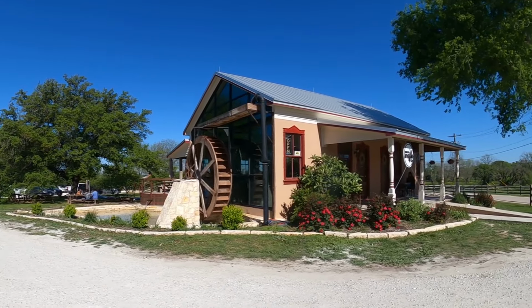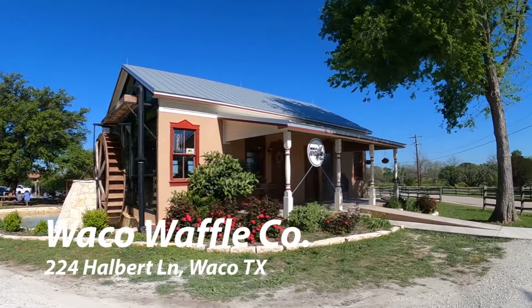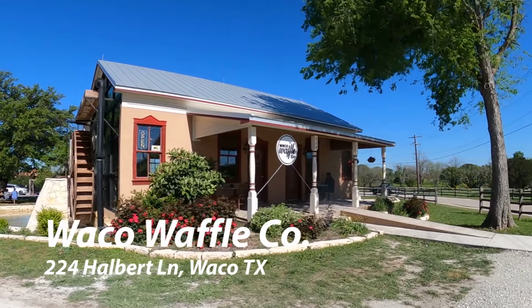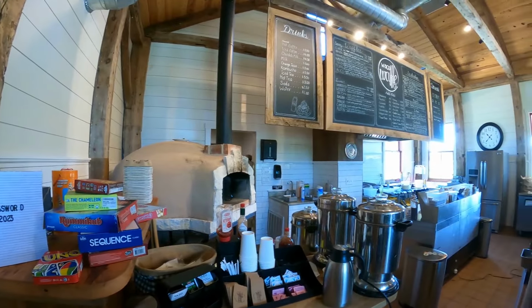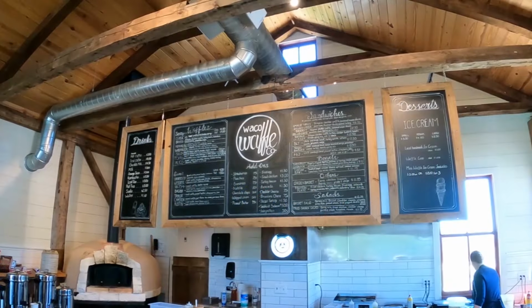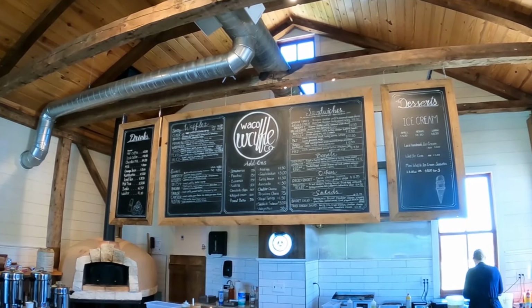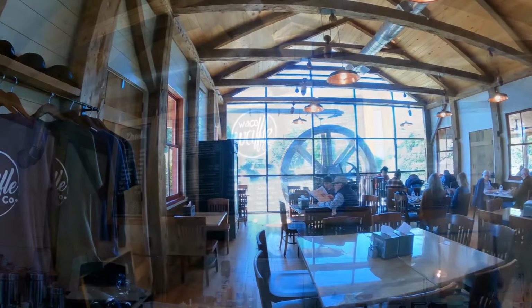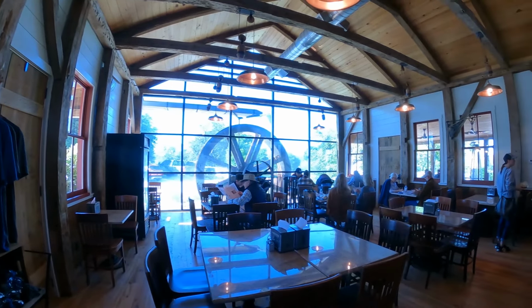Now the Waco Waffle Company is just on the outskirts of town in a beautiful little community. What an adorable little building. Oh yeah, there is a working water wheel out there. And the nice thing is, it is located right at the end of the dining room with a glass wall. That's right. Great menu, they have waffles, sandwiches. They're only open in the early part of the day, I think up until 2:30.